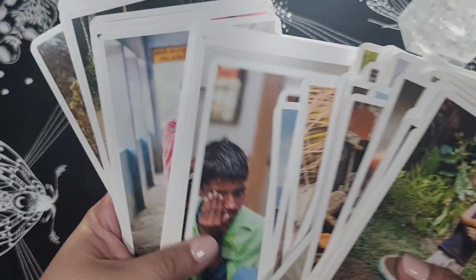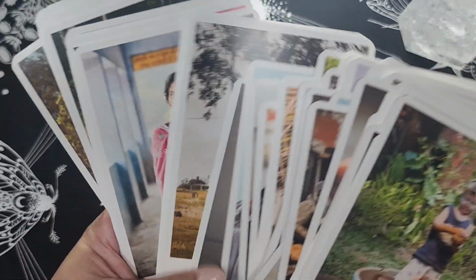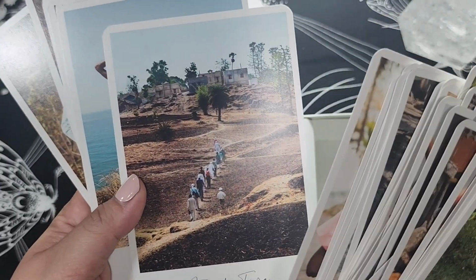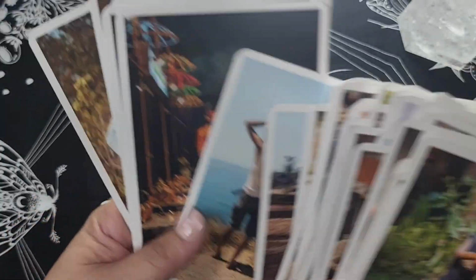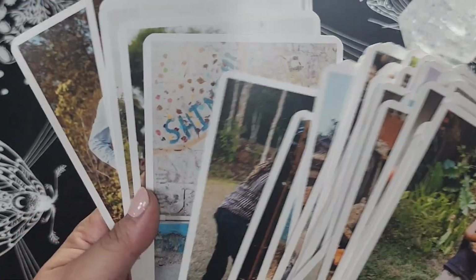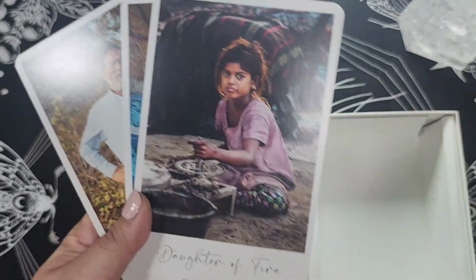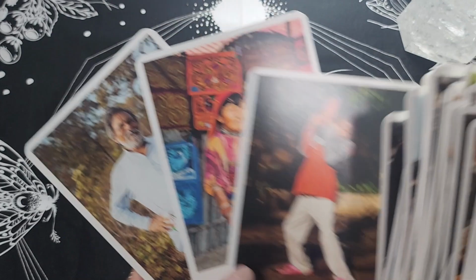I have tried rehoming this several times because I don't use it. But again, it keeps falling through, or it doesn't happen. And usually when that happens, I do feel like it's the universe's way of telling me that I shouldn't let go of this deck. And I think that maybe I should still keep it. So I guess it's a maybe.